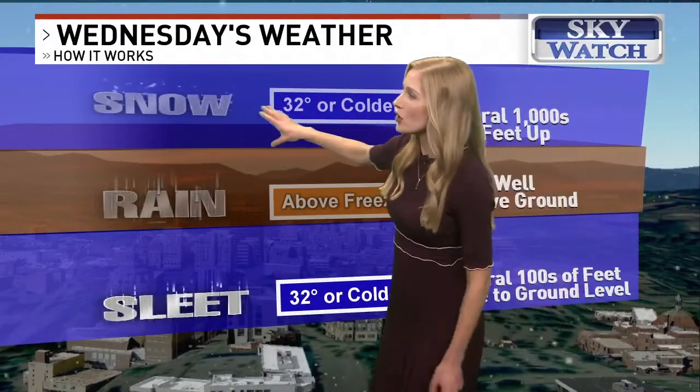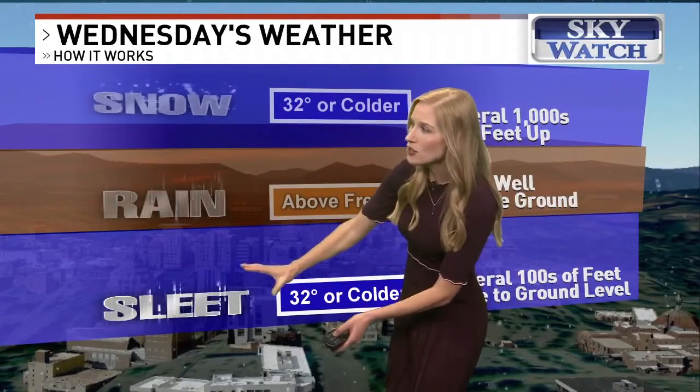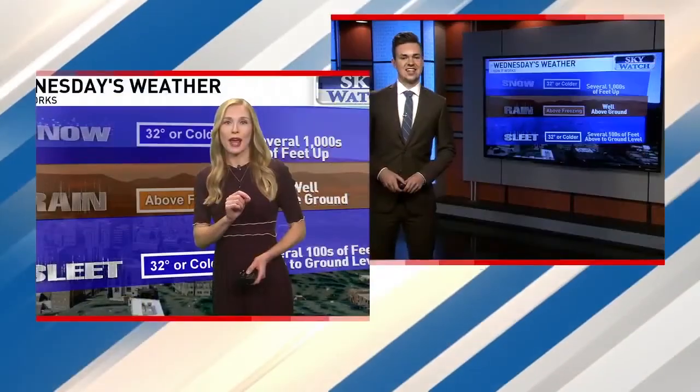It all starts to snow. Then we have a melting layer. This is above freezing. The snow melts, and it potentially could refreeze into sleet if this layer is thick enough. But if it's thinner, Ryan, explain to folks what happens then.